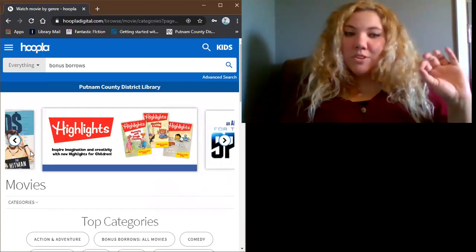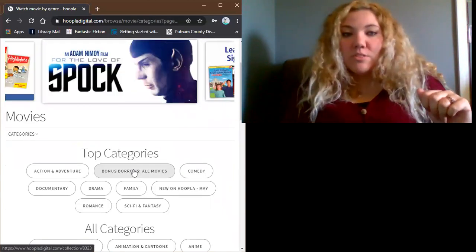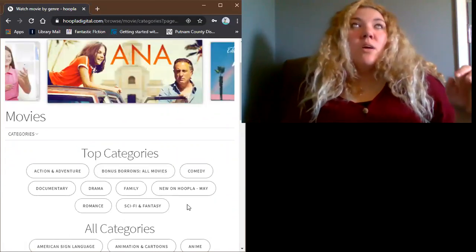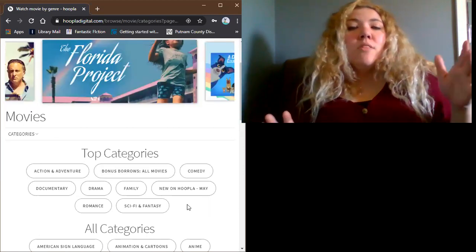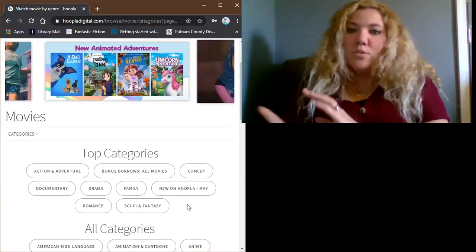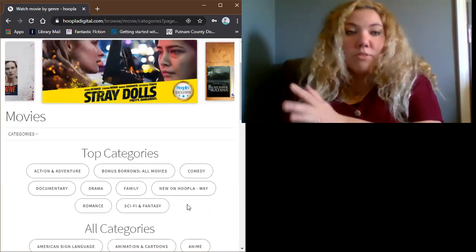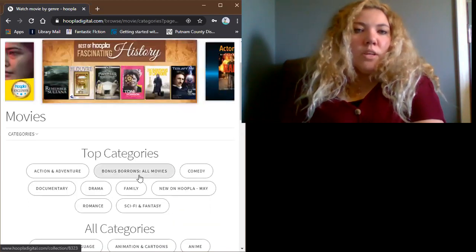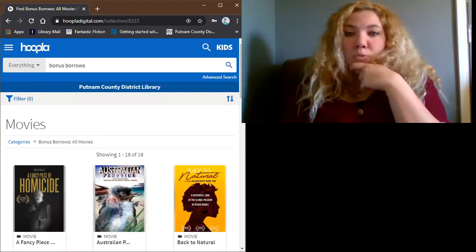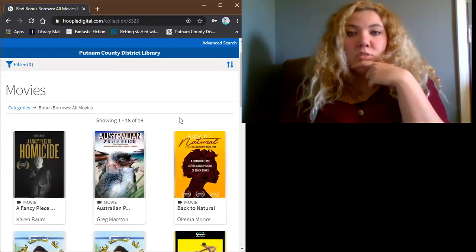It's a little different, but you can see immediately that one of the top categories is bonus borrows all movies. And with these bonus borrows, a lot of the time on most of the media links, they have it separated as well, where they have bonus borrows all movies or ebooks, and then they have bonus borrows all kids movies, ebooks, whatever. So Hoopla is really kid friendly. So if we click on this bonus borrows all movies, it will bring up a list of results.